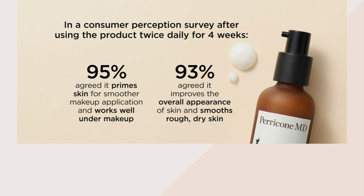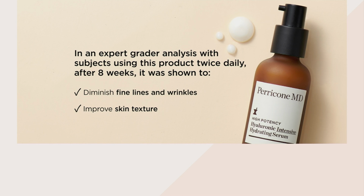Yes, we love to show you, but we also like to prove it through our clinicals. 95% agreed it primed skin for smoother application. 93% agreed it improved overall appearance of skin, smoothing rough, dry skin. So this alone really makes a significant difference. In 8 weeks, used twice daily, it diminishes fine lines and wrinkles and improves skin texture. And Leah, when you pair it with the overnight moisturizer, it's a 1-2 punch.